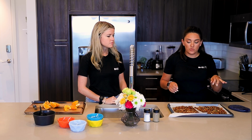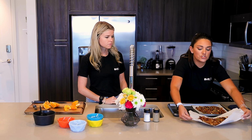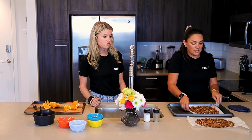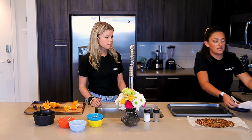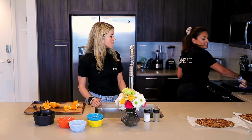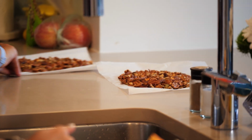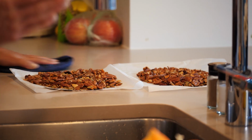Let them cool off. You're more than welcome to just take the parchment paper if you like, kind of put it on a colder surface. Or a cooling rack if you have one. Yes, we don't have one of those. We're not fancy today. And then be sure that you're taking precautions, making sure you're using an oven mitt because it is hot, letting them rest and cool, and then you have these delicious nuts.